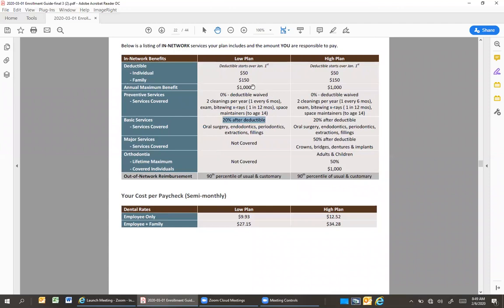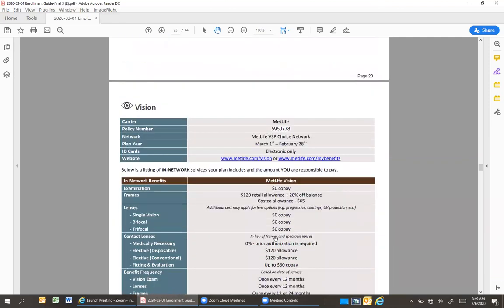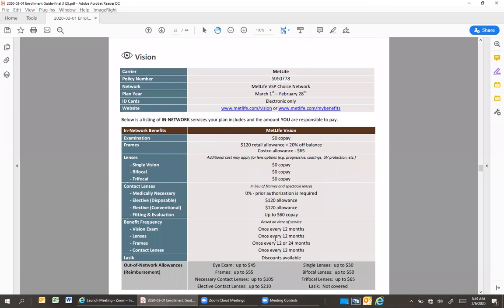You get $1,000 that MetLife throws at your mouth per year, and these are the premiums. They didn't change very much, if at all, from last year. So no rate action there that would cause anxiety. MetLife is still our vision carrier.